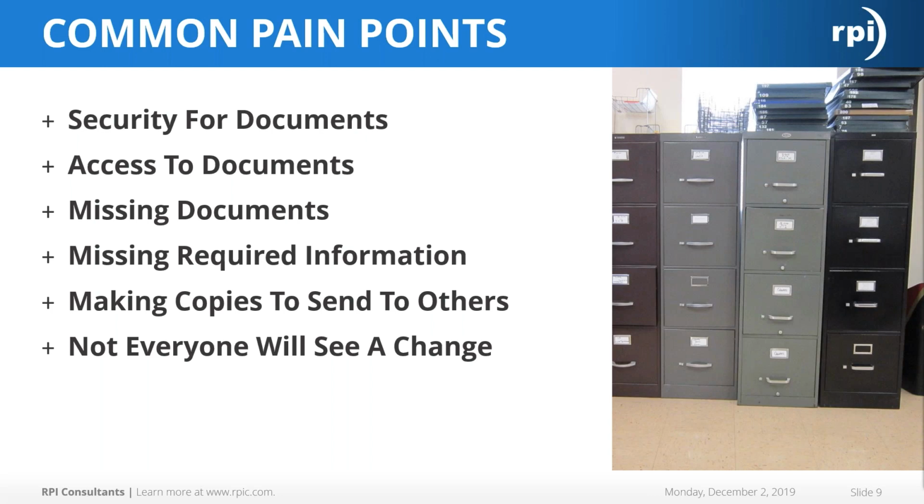Then there's just making copies of documents to send to others. You make a copy, you send it to somebody, now somebody made a markup on that copy that was sent, and that's now no longer the original, and the person who has the original does not know about that change. Even if you're sending a document to multiple people to approve, somebody could make a change, and someone that approved the paper document 2 approvals before also wouldn't see that change. So there's always a lot of pain points when you're dealing with paper documents. Moving to an electronic system would be the best route, and OnBase has a lot of solutions to cover some of these pain points.